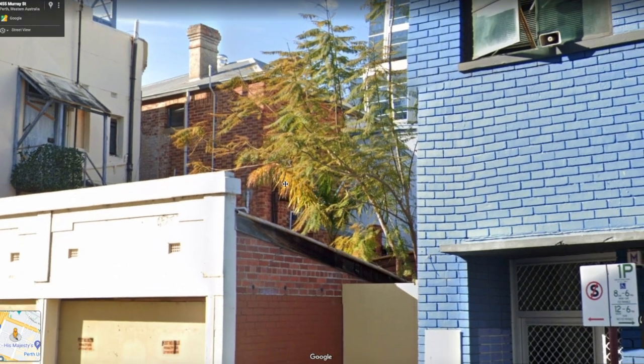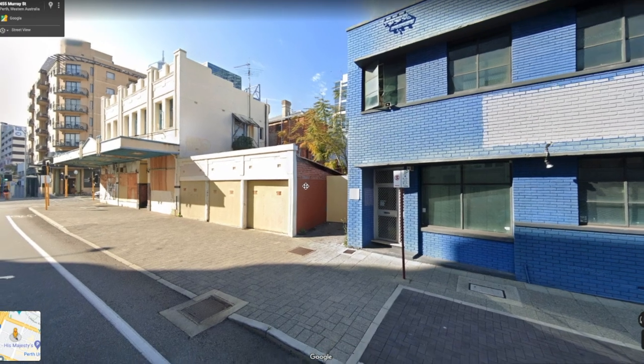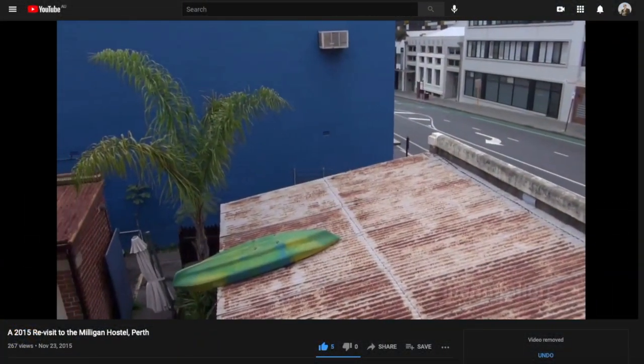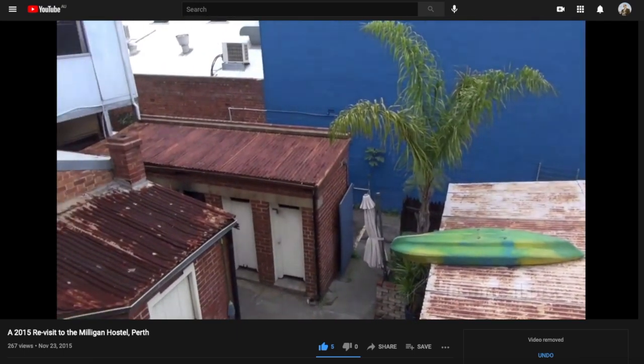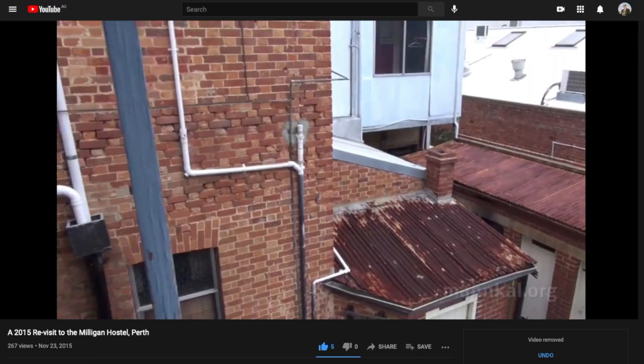Now he mentions in the video it's a building within a building. So from the video, just on the other side of those garages there, so that would be the roof of the garages. I think they're toilets, and there's 2 extra additions to the building at the back there and all that brickwork.